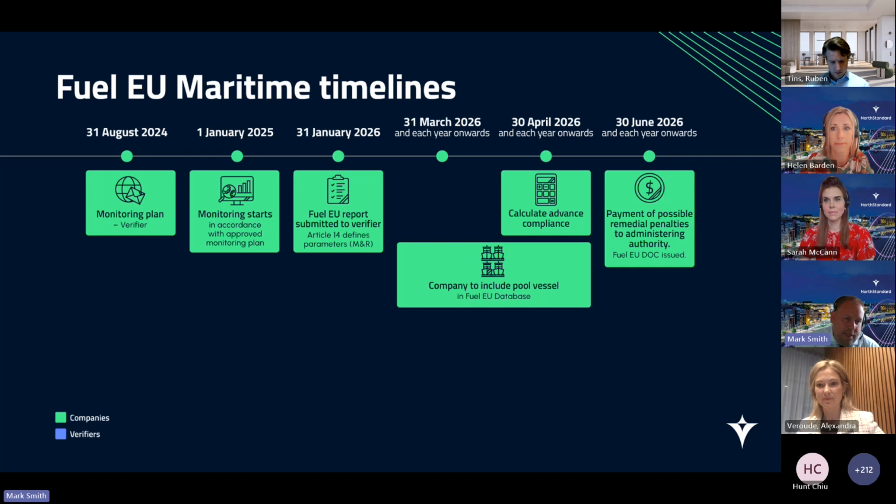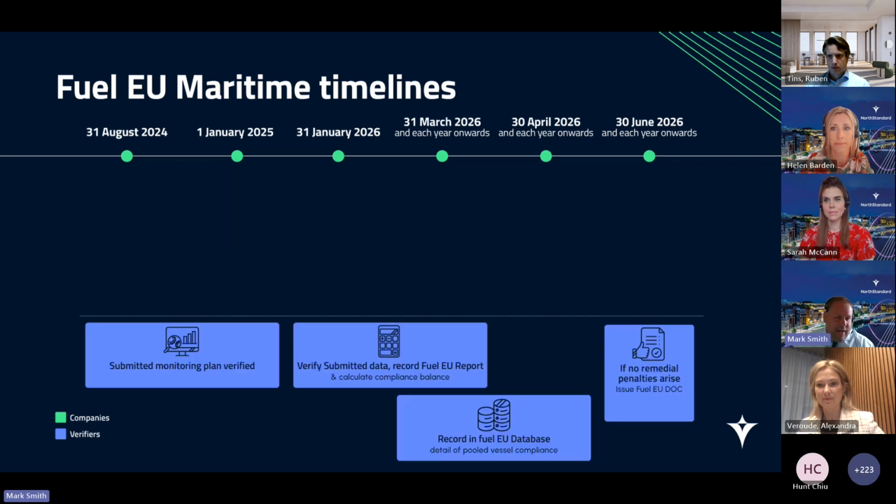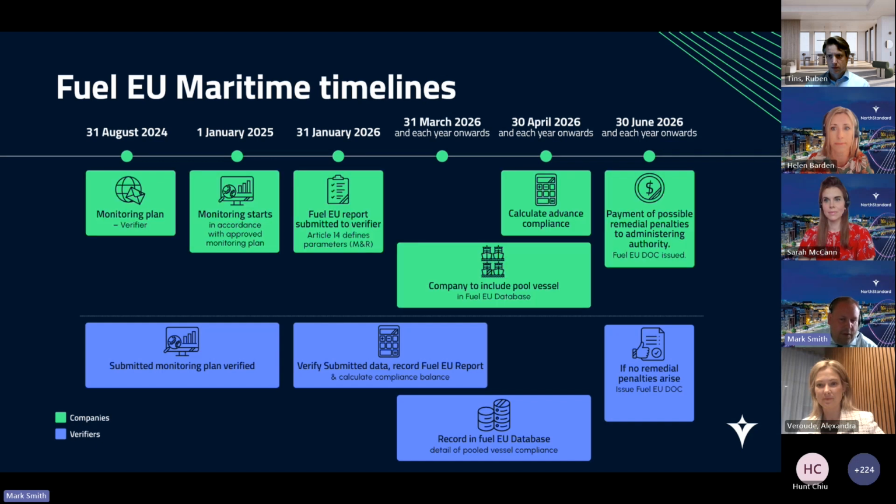Let's have a quick look at this timeline. On the 31st of August 2024 is the monitoring plan to the verifier, as we've discussed. On the 1st of January 2025, the monitoring starts. And then on the 1st of January 2026, the FuelEU report is submitted to the verifier. Thereafter, the company will include pool vessels from March 2026 and calculate the advanced compliance. By the 30th of June 2026, payment of possible remedial penalties is made to the administrating authority. You will see the verifier timelines along the bottom here, and then you will also see them combined together. We're going to leave that there for reference material. We're not going to spend too much time on it because we've got quite a lot of material to get through.